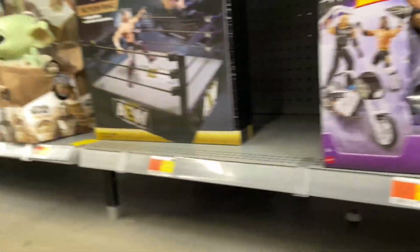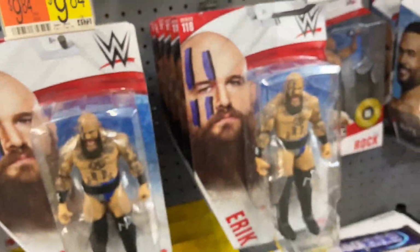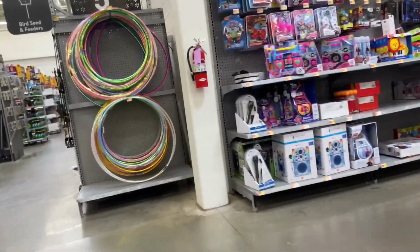Down here, I noticed that they had the Wreck and Cycle, more AEW rings, but unfortunately, no AEW figures. They have the Beast Mode still. Again, this Finn Balor, I'm not a big fan of this head scan. Don't really know what they were thinking. To me, it doesn't really look like him at all.